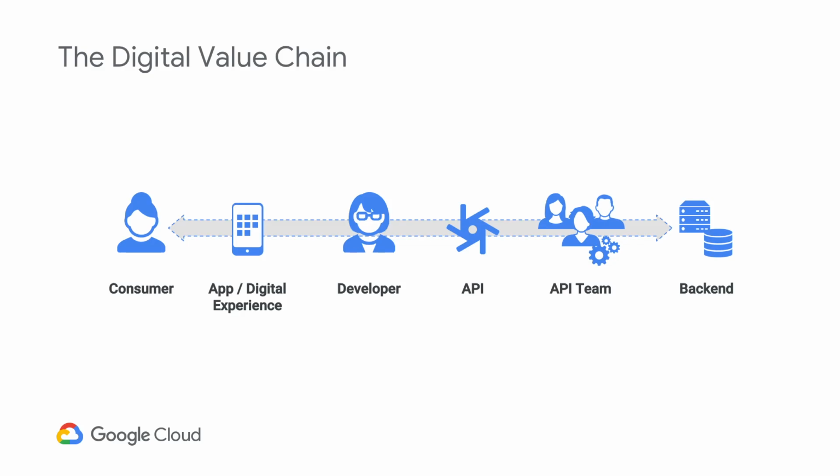The digital value chain is something that we talk a lot about at Apigee, and it's really the opportunity to understand how your consumer is interacting with the services that you're offering. And so in this picture, you can see that the consumer is interacting with applications or digital experiences that are produced by developers who are using your APIs through an API gateway like Apigee that is managed by an API team that is interacting with your back end. That's the digital value chain.